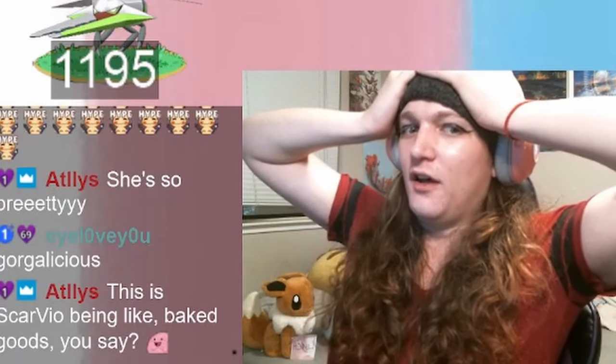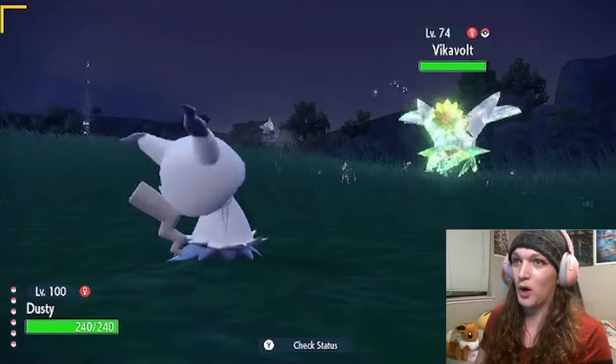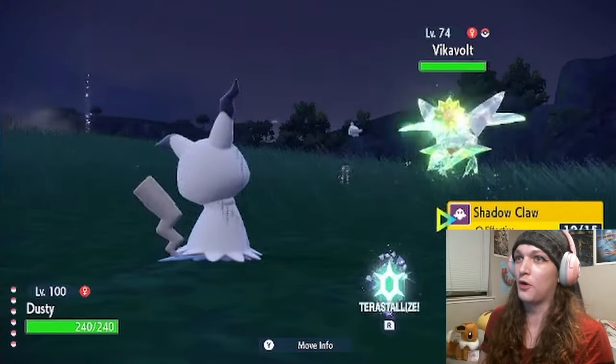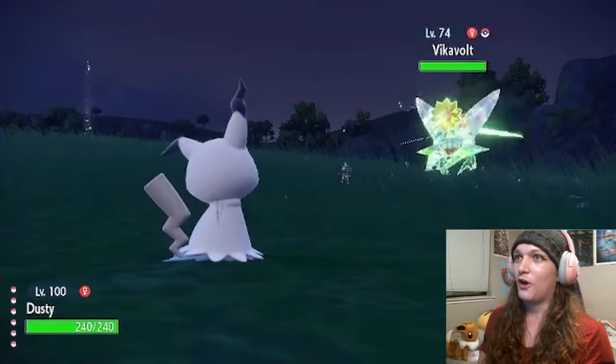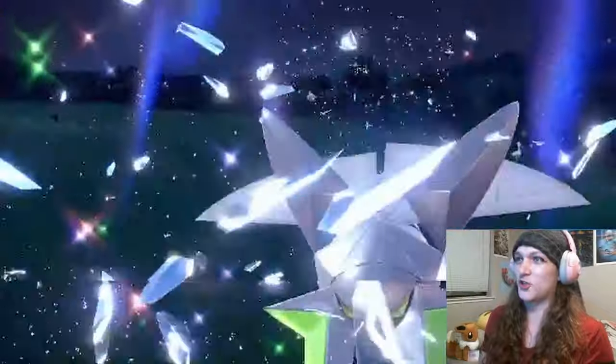Okay, y'all, so the way Teras work is you cannot knock them out in one hit. You have to knock out the Tera before you can knock them out, so we're gonna Shadow Claw her. Oh, wow. Be careful with that crit there, Dusty. That's a shiny right there.